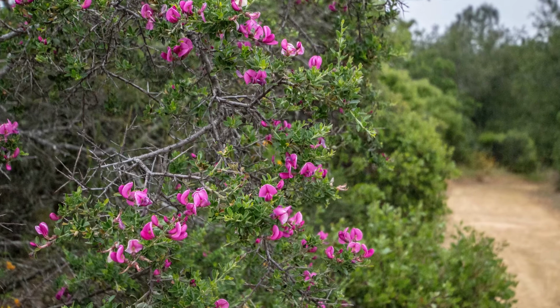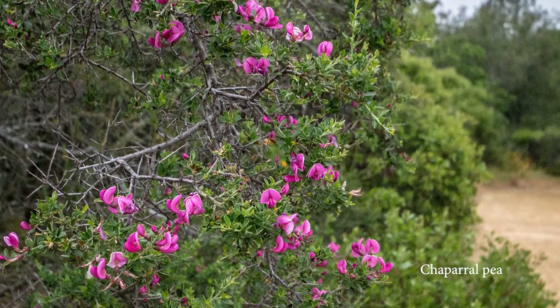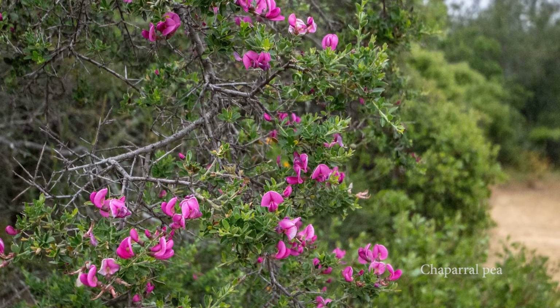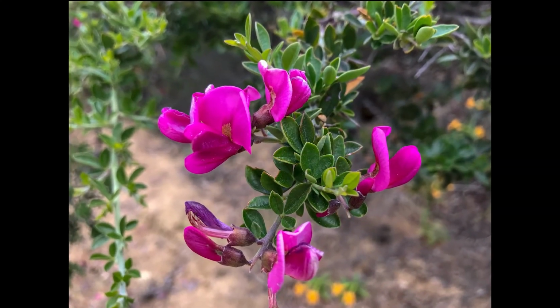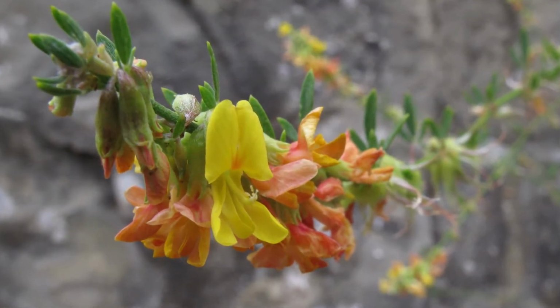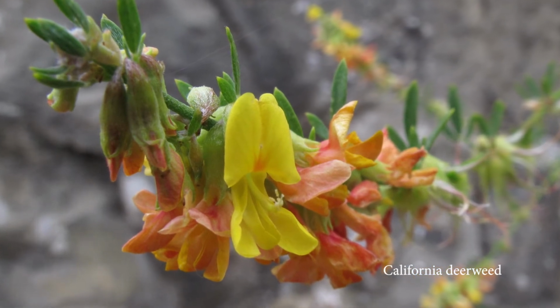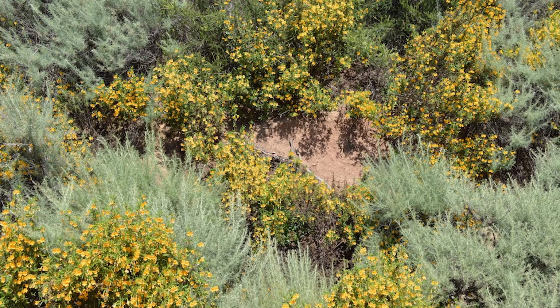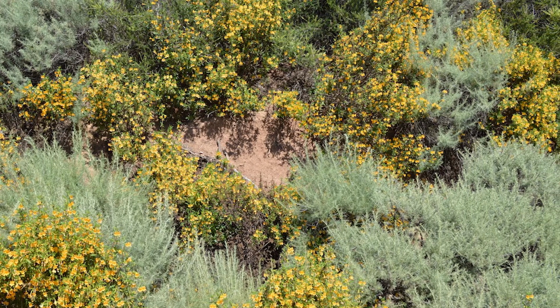But then you get there, and there's common stuff like the chaparral pea. If you see it at the right time of year, the magenta color is just so beautiful. Just don't touch that plant because you'll be sorry you did. It's a little bit spiky. And then just the deerweed late in the summer, California deerweed, that also pea family, just such a beautiful, brilliant yellow, and the monkey flowers, the nice rich orange color.